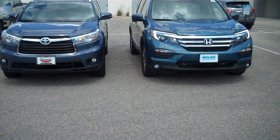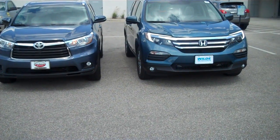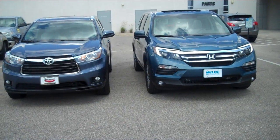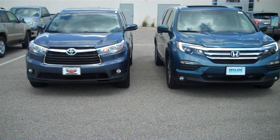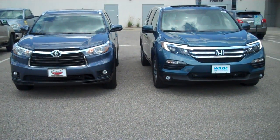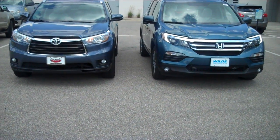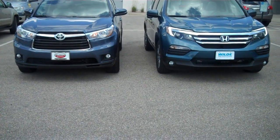I'm standing about 25 feet away, and I hear the tick, tick, tick, and the click, click, click of the direct fuel injection on the Pilot. I'm just not a fan. It makes you think back to years ago when we heard timing chains and all the clatter underneath the hood. The Highlander's running. I don't know if you can hear it, but it is running. The thing is nearly silent.